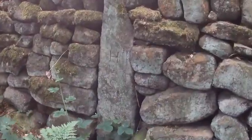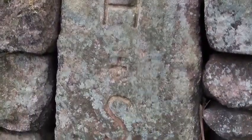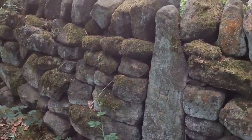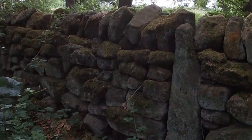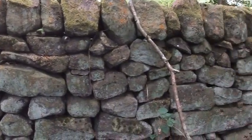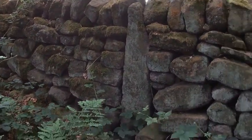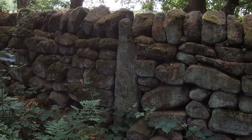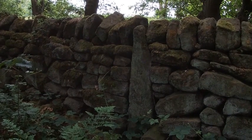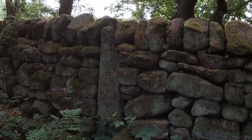This upright stone is carved, and it's carved H plus S. And I think that's a mason's mark, and I think it marks the point where H plus S ended his work, and the work the other side was done by someone else. And I think that's done for the purposes of paying him, so that the surveyor could measure the length of wall that HS had constructed and pay him accordingly. I'm pretty certain that's what that is. There'd be no other reason why there should be an upright stone in that length of wall.